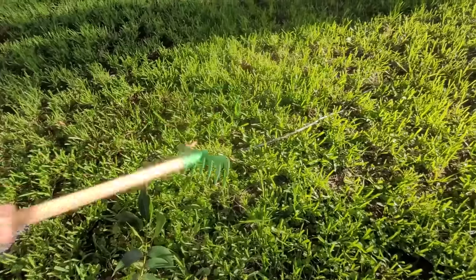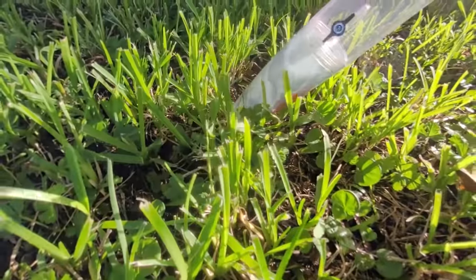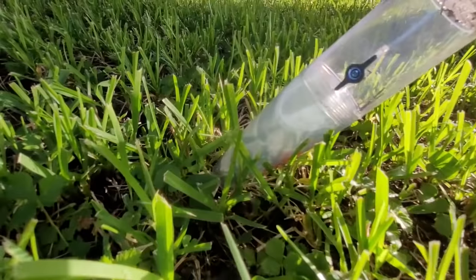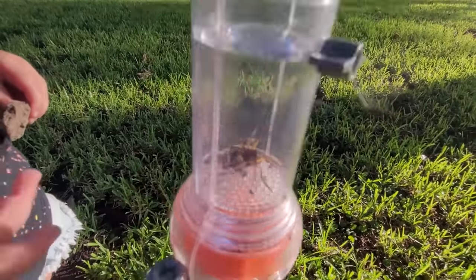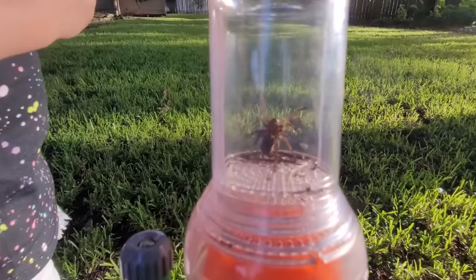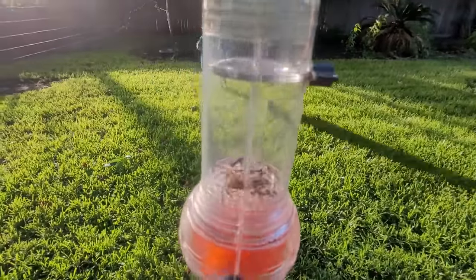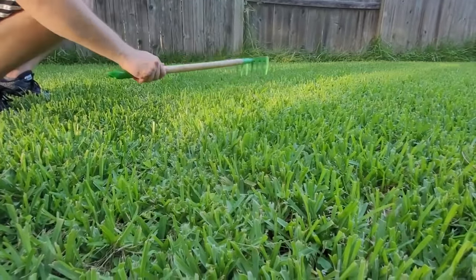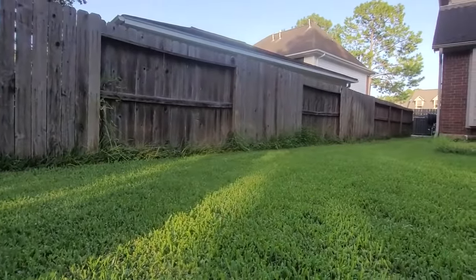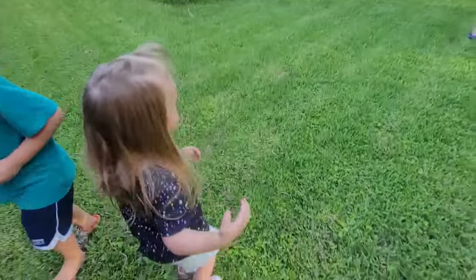You have so many bugs. Whoa. Look at that spider. That's a wolf spider. He's right there. That is a huge spider. Oh, he's got it. Tip it. Look at that huge spider. That is huge. That's really cool. I gotta put him in the bug container. There it is. Oh, there it goes! Woo! Bye, Mom!